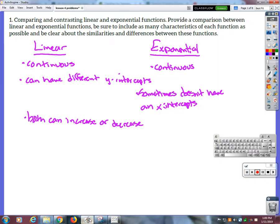Riley? Same or different about linear and exponential functions? What's that? What's the same or what's different about linear and exponential functions? Okay, yeah, that's what Talia was talking about. They both can increase or decrease. Is there a difference in the way that they go up?